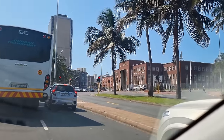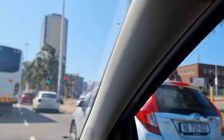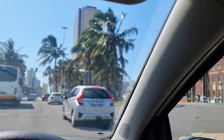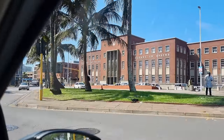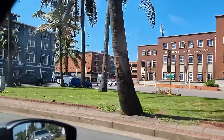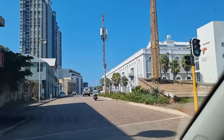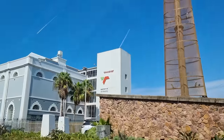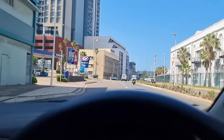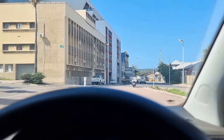So this right here is the entrance to the port of Durban, but I don't think I can go there. I think it's only for people that work at the harbor. I don't know if you can just go sightseeing over there. Customs and excise. So Transnet is the state-owned entity that's responsible for shipping and the harbor and transporting stuff.